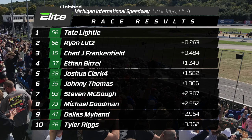And this is huge for him in the fact that now the guy that came into this race on that cutoff line is going to be locked into the playoffs going into a track like Daytona. Yeah, and that's huge. He doesn't have to go into Daytona worrying about winning the race. He can go in there and cruise, and that could not be a bigger feat for Tate Lytle. Well deserved, well done. Take a look here at the finishing results.